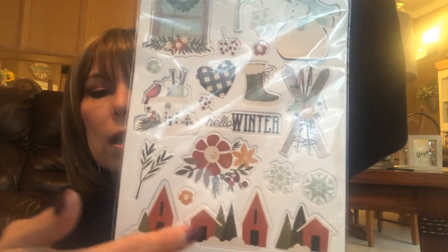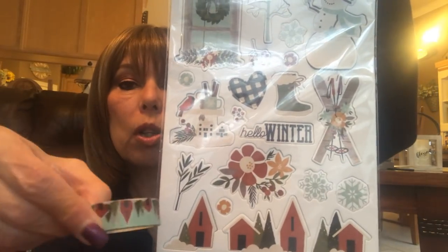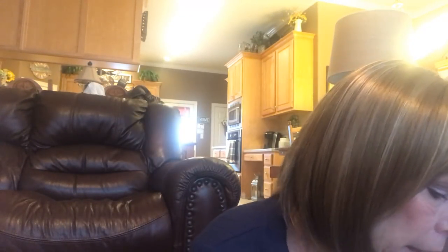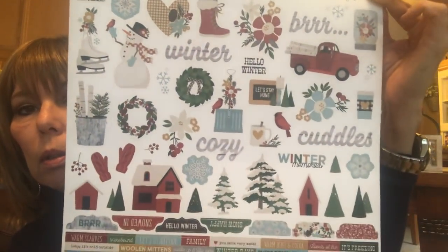And there's the barns, those are the ones that are on the washi tape. See how that matches with the washi tape? Whoops. So, those are chipboard pieces. And then here's the sticker sheet that you get one in these simple stories. Aren't those stickers just adorable?